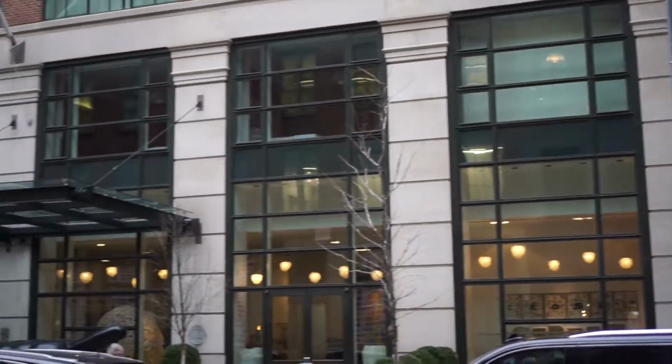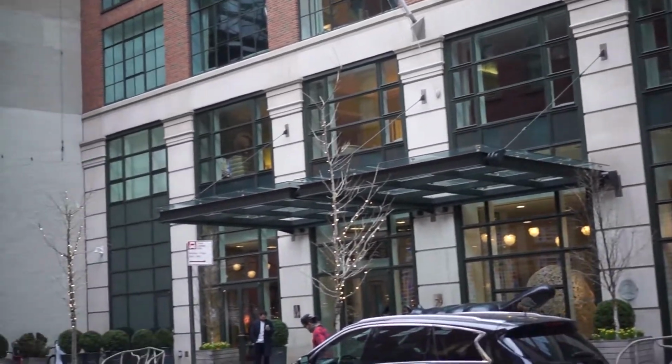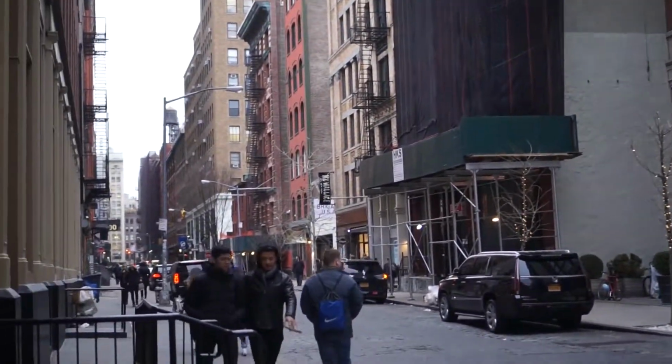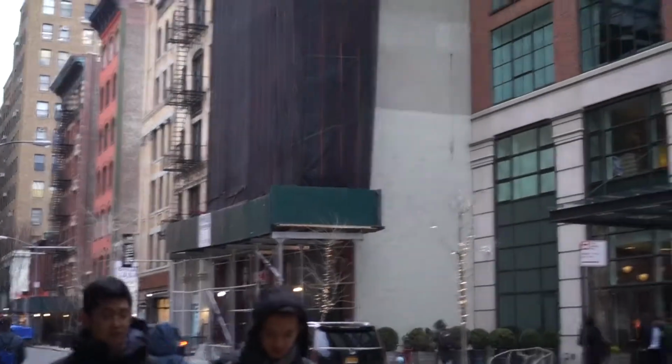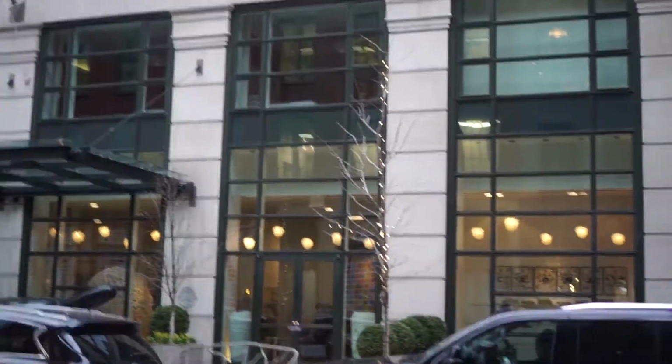And we're just taking a look around here. And so let's take a look north on Crosby Street. Crosby Hotel is named after Crosby Street, of course. And then that's just the north area. And again, that's the entryway to the Crosby Hotel.